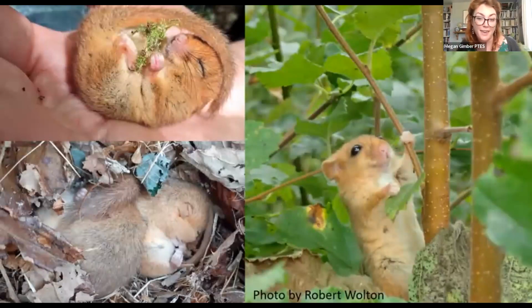We might normally think of dormice as a coppice woodland species, but they're also capable of supporting breeding populations. But to do that, they need to be good quality hedges. They need to be species rich because dormice have quite a varied diet that changes through the year. And of course, dormice are arboreal creatures, which means they prefer to travel across the branches rather than across the ground. So hedgerows provide the safest way for dormice to cross the countryside.